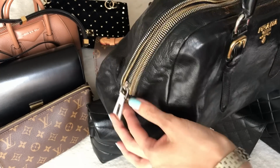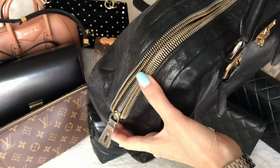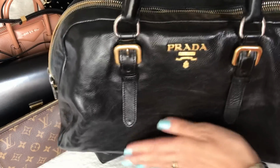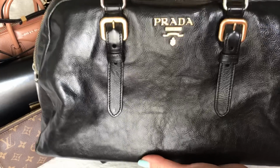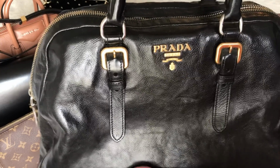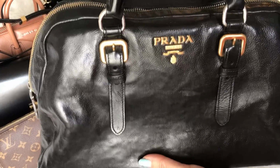The zipper, I actually love this zipper. It's one zipper, but it looks like double. It's such a nice, intricate design here. I love this style. The leather is really pretty. It's got a nice sheen to it. Anyway, this one too I'm holding on to for sentimental reasons because my husband bought this for me way back when. I don't know if it was when we were dating or when we were engaged or what, but yeah, so this one is also special.